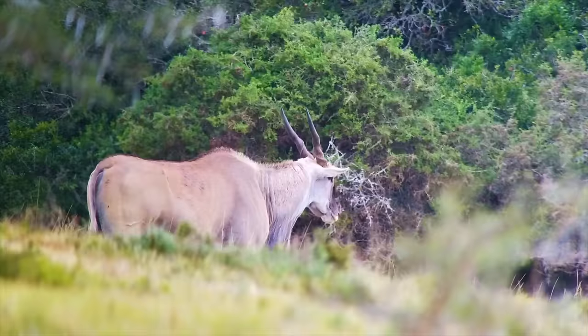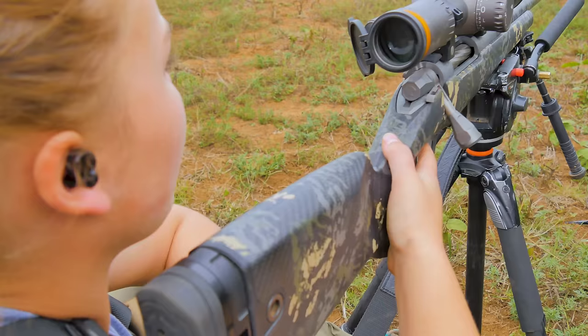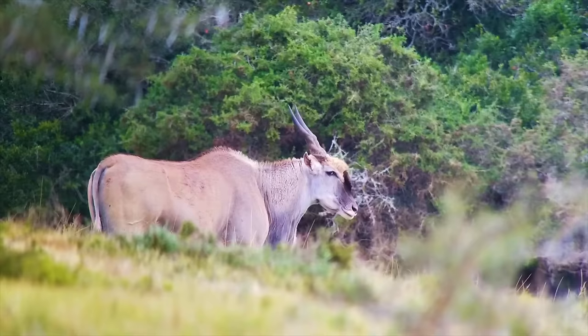On the front of his shoulder. Mustn't go too high, okay? You can go for it just behind the shoulder. Take your time, mate. Make a good shot. When you're ready, you can shoot him.